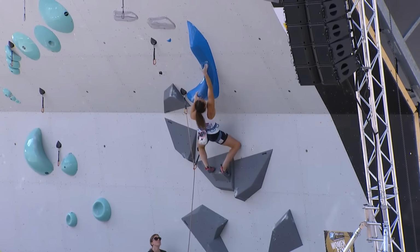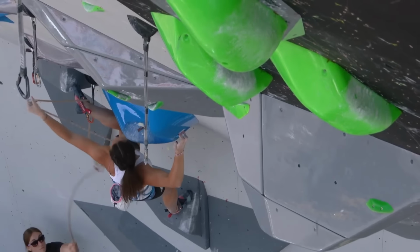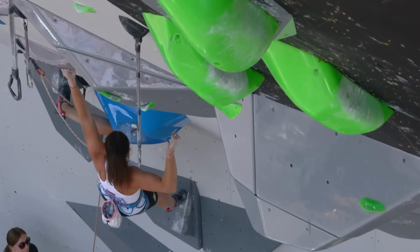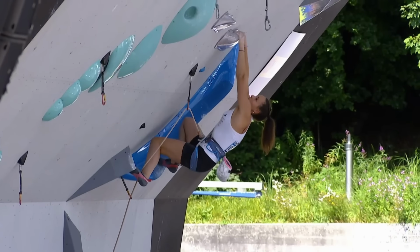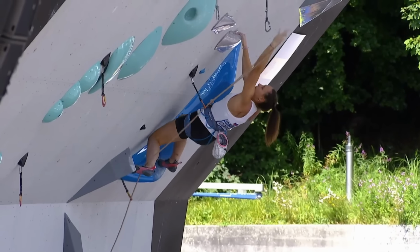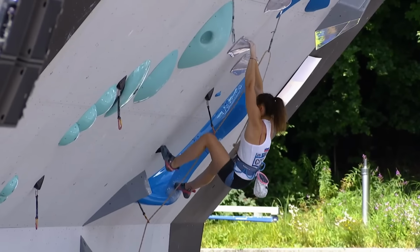Careful, careful climbing from her at the moment. Looks a little bit nervy right now. You want to be slow. Now just picks up the pace a bit. She hits the first of the no-tex. Tex? Tex.